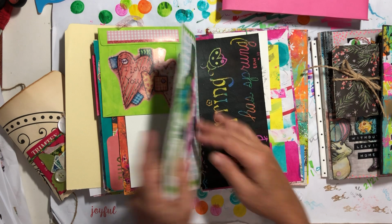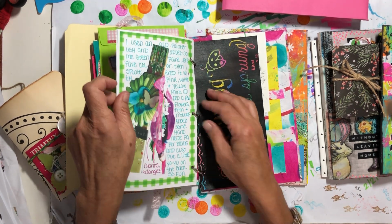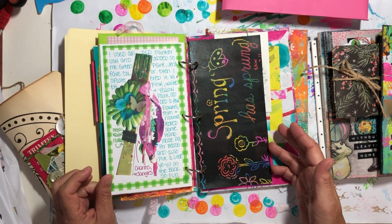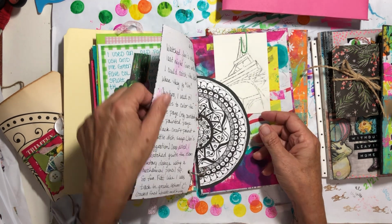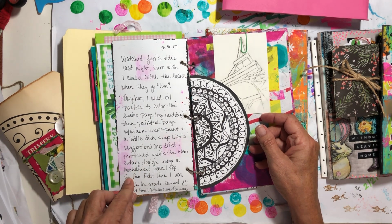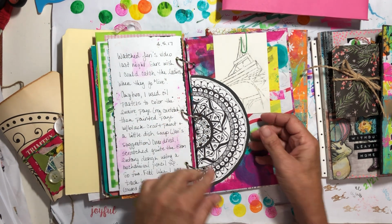This was one side of it. And then, oh, I had a tassel on it. Oh, that was so much fun. And I photocopied it or something. I don't even know how I did that. This was some pencil scratching or I don't know. Well, it says on the back, watch Jerry's video. Oh gosh, yeah. How fun. 2017. See, I am glad I did date some of the things.